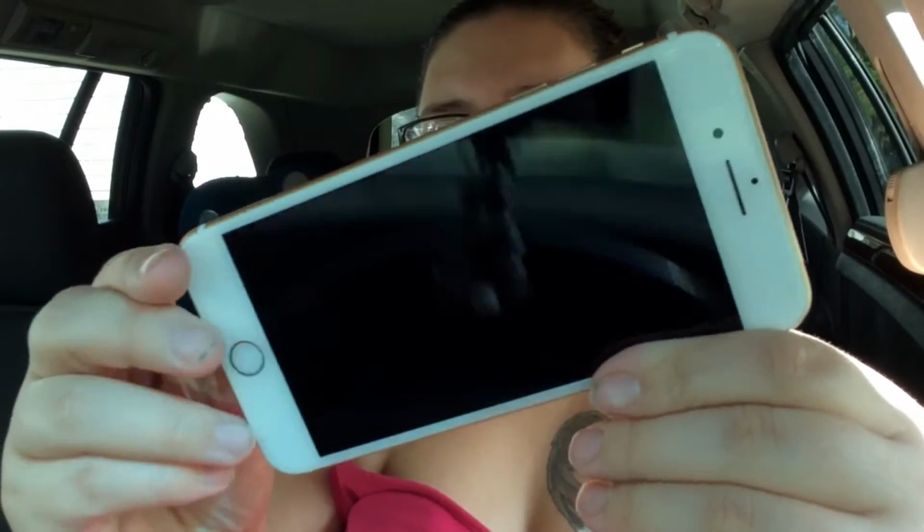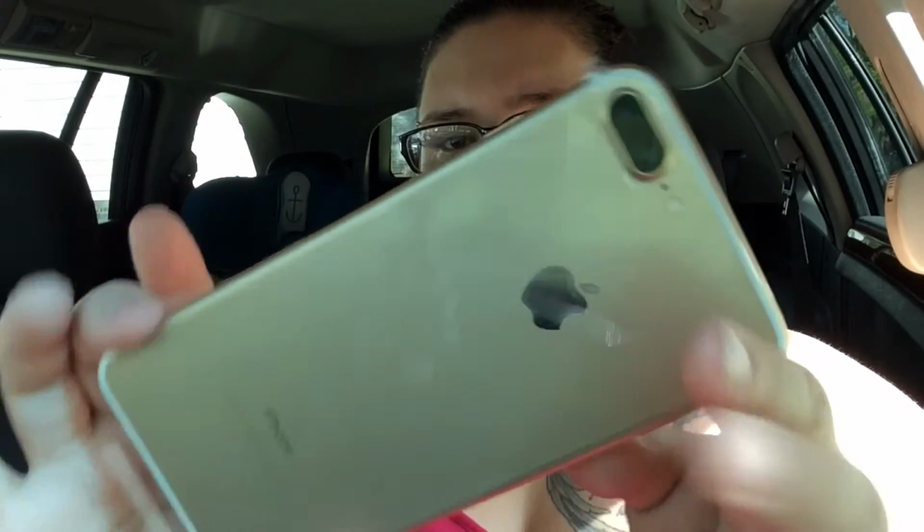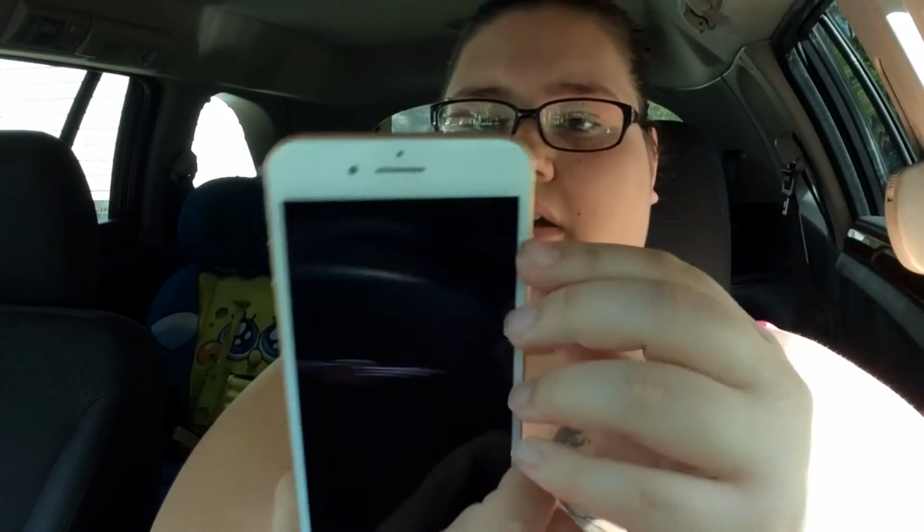It is actually pretty thick. I'm not sure if it's the same thickness as my other one was, but it actually does feel a little bit heavier as well. This is what it looks like. It's got like a thicker camera and everything. Okay. I love the sound of that. That is just beautiful.